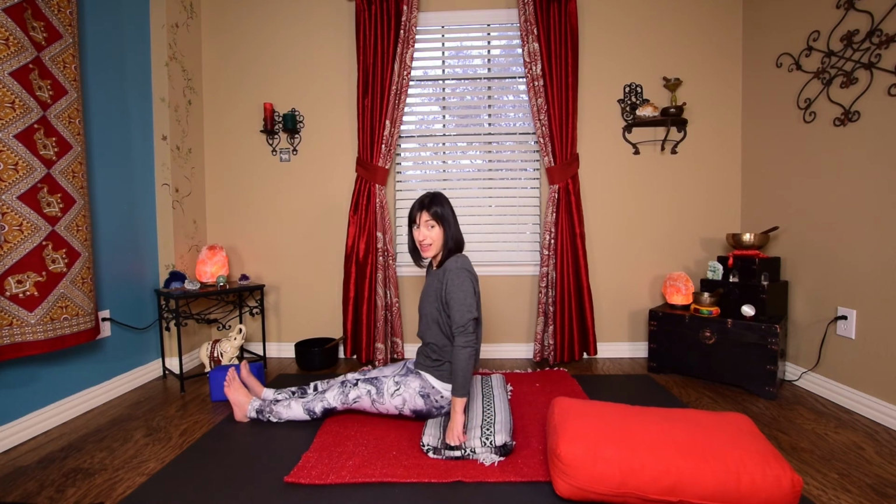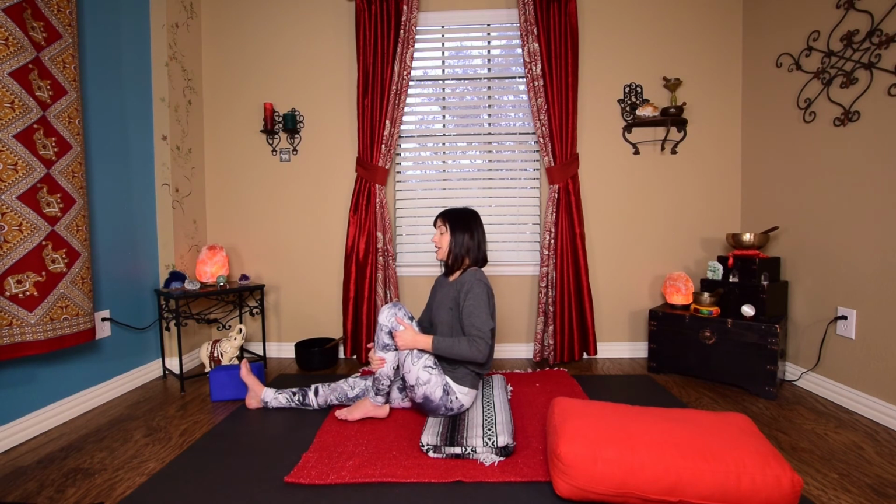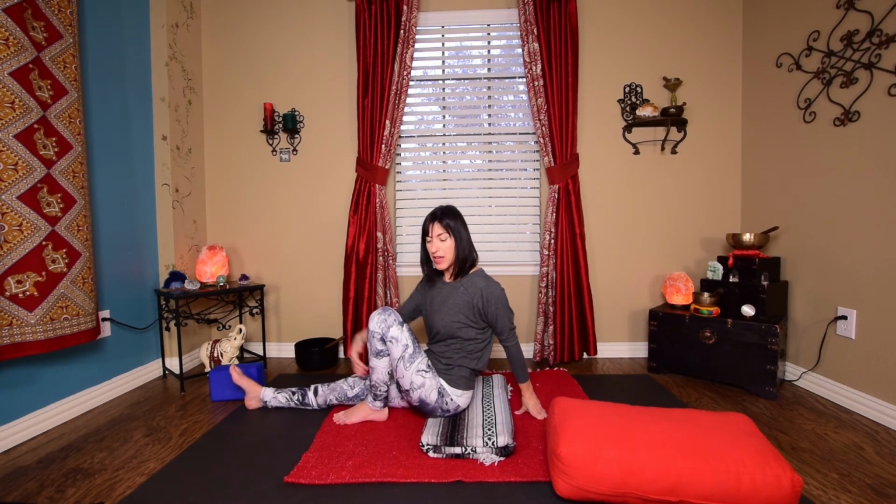And then switching sides. That left knee in. Take that left arm around behind you. Just let that right hand just kind of rest there, just to hold that knee from falling outward. And gentle twist, let that right knee be soft.